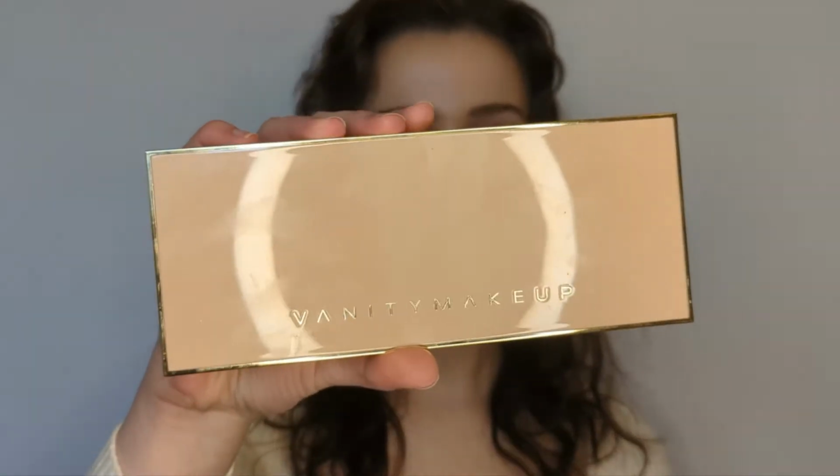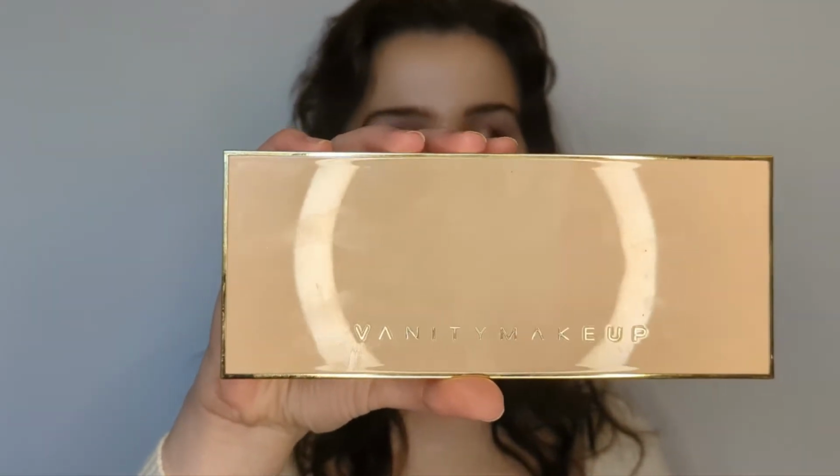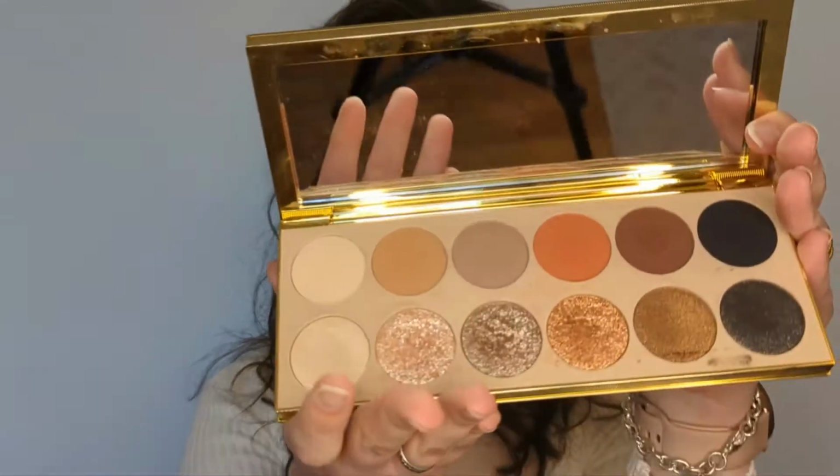So the first question is, what is my all-time favorite eyeshadow palette? And you may be surprised by this answer because this is a palette that I've gotten within the past year, but I absolutely adore it. Hint, hint, it's my favorite neutral palette of all time. And that is the Signature palette from Vanity Makeup Cosmetics. This palette has the best formulas I think I've ever tried in my entire life. So I will open this up and show you all what it looks like.